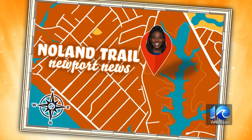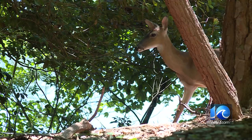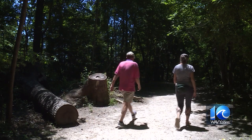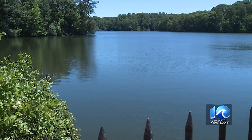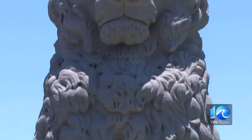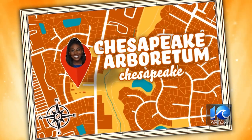Next up, the Noland Trail in Newport News. If you love the great outdoors, but you don't feel like traveling too far outside the city, hey, this is the place for you. The 5-mile trail winds through the Mariners Museum and Park. You can take a hike, run, walk. You can also sit back and relax by Mariners Lake or snap a pic by the famous Lions Bridge overlooking the James River.